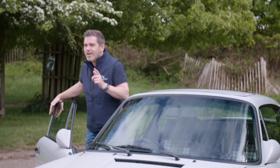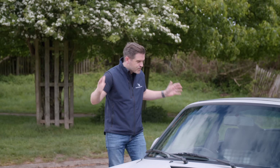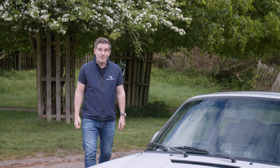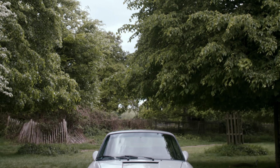The thing about owning a car like this is that you've got to set aside enough time to go for a drive, but then also to stand back and admire it. It's bloody gorgeous, isn't it? So here it is then, the 3.6 Club Sport by Paul Stevens.